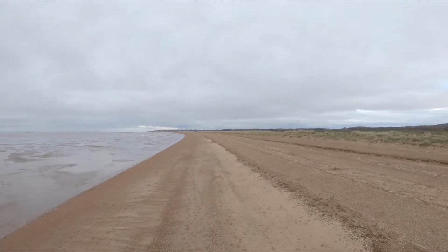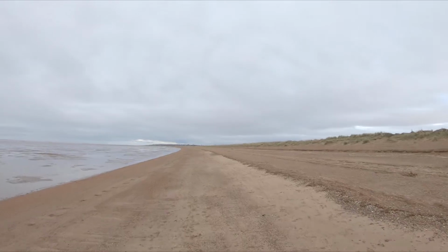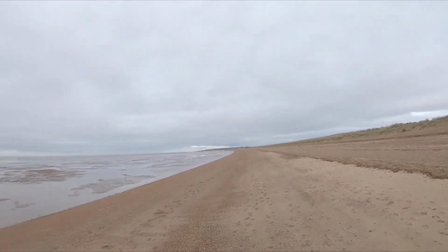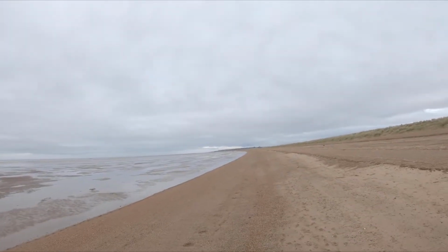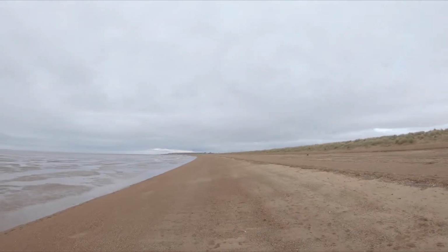This was really good fun. Waited until there were no people on the beach, and then dropped down and just did some low level flying, probably about 2 feet off the ground, just along the beach for a little bit until I saw some more people, and then I went back up again. Yeah, really good fun.